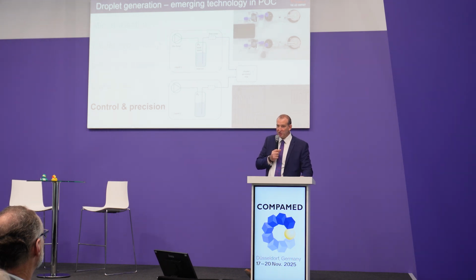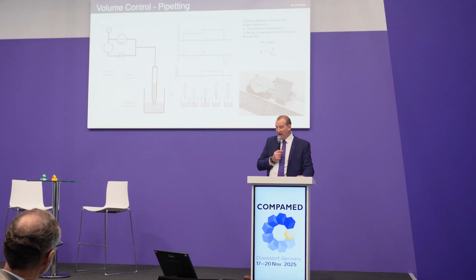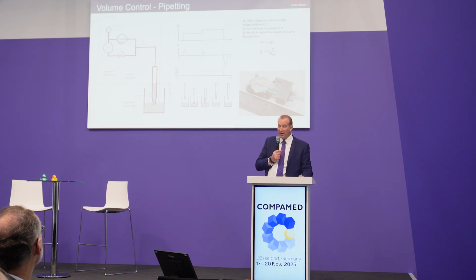And with this pump you can get very high control. So I can actually see this video is playing where we're actually putting cells inside droplets here, so hopefully that's coming through, you can just about see.